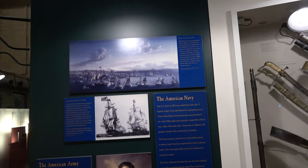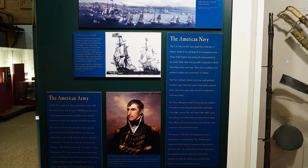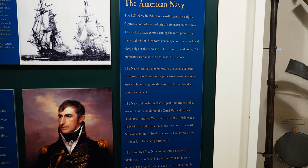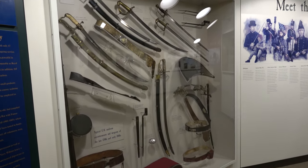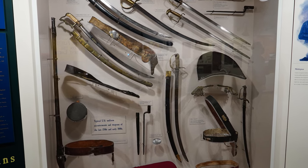Here we learn more about the American and British navies and armies and see some of the weapons of war. In 1812, the American Navy was small, with only 17 ships that could sail on the ocean. However, three of these were frigates that were among the most powerful in the world. There were also 165 gunboats that helped protect America's seaports.